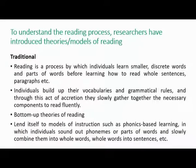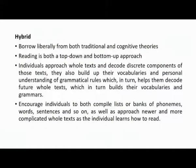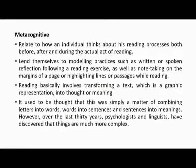Then the next learning outcome is that there are different theories or models of reading. In this module, there are 4 different theories. They are traditional, cognitive, hybrid, and metacognitive. So it's important to be able to describe each one of these individually as a model, but also to be able to say how one compares to the other. What does one consist of that is different from the other models or theories of reading? So there we have cognitive, we have our hybrid theory, and our metacognitive theory.